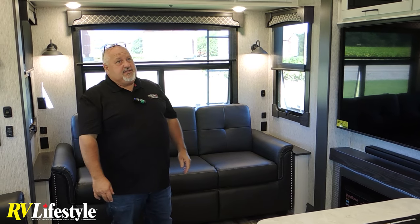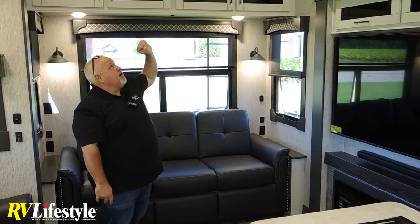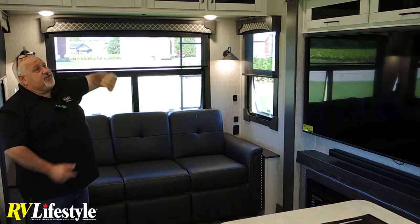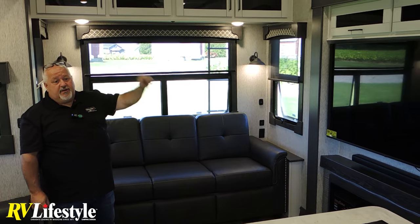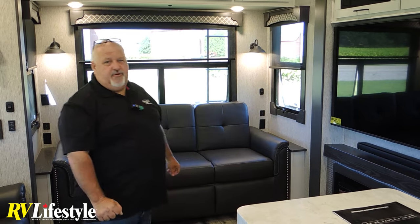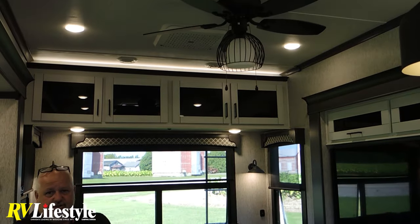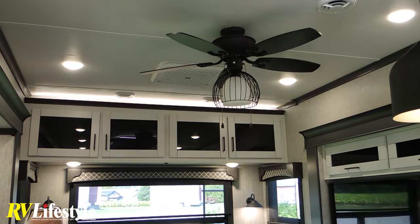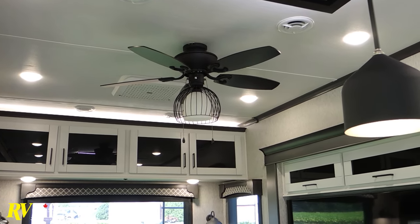Three air conditioners, standard. These are all the new quiet, cool, comfort AC units, and they've got a filter just like your residential house filter. It's not those little foam pads anymore, and they all come with soft start built into them. So if you've got a 3000 watt or 4400 watt generator, you can easily run two air conditioners. They're all 15,000 BTUs, heat pump air conditioner in the bedroom, and then these are two conventional air conditioners. Ceiling fan, and the ceiling fan, yep, ceiling fan as well.